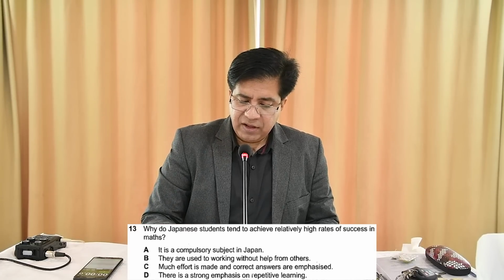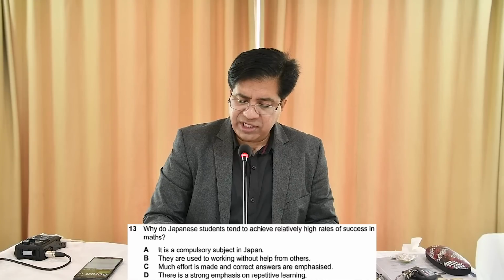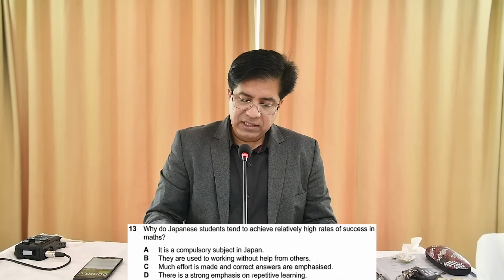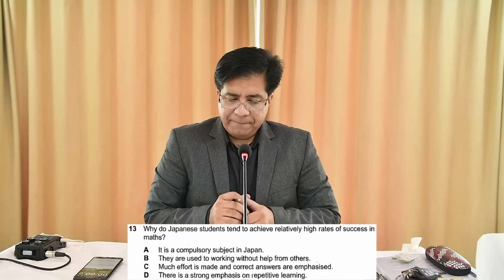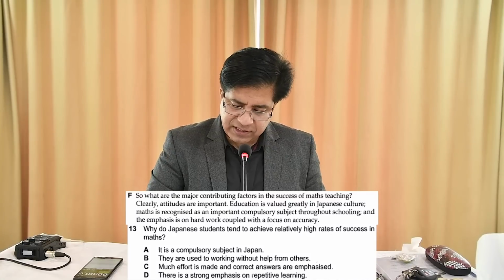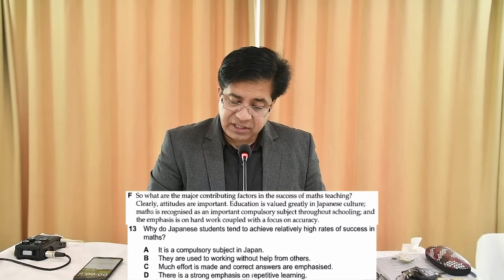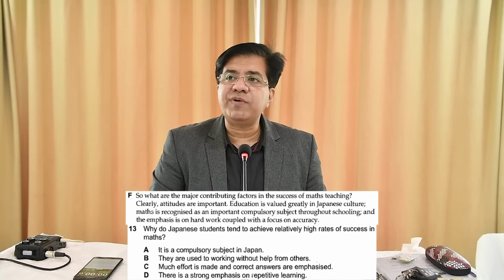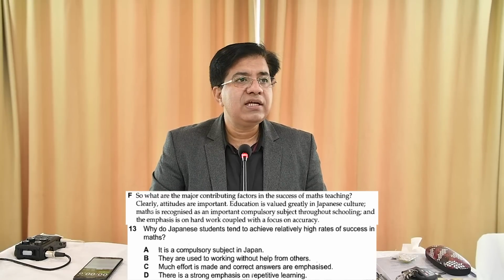Question number 13. Why do Japanese students tend to achieve relatively high rates of success in maths? So high rates of success. Go on. Paragraph F, very good. What is the word for high rates of success? Major contributing factors in the success of maths teaching. So it means question number 13, answer is here.